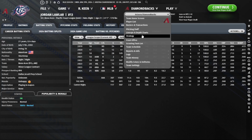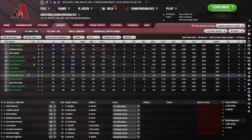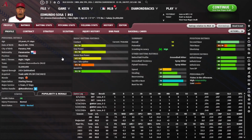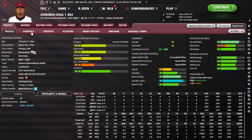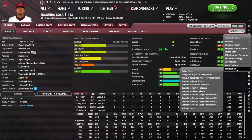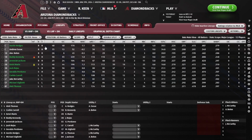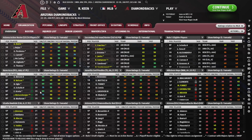We are going to send down one of our infielders. I'm thinking it's going to be not Perdomo, but Sosa. Sosa is going to be the odd man out here. He does not have any options. I don't believe so. Yeah, no, out of options. So we are just going to waive and DFA him, open up a spot in the 40-man, get him off the roster, and we are going to be bringing up Jordan Lawler from AAA.